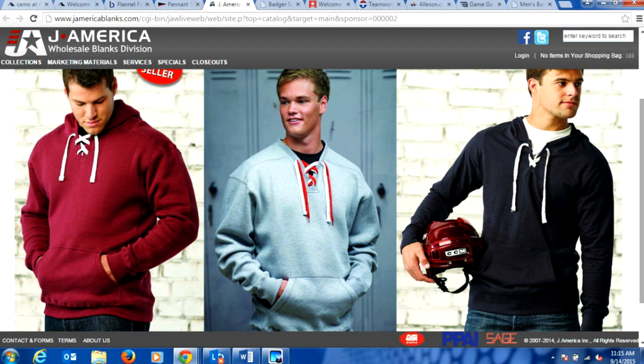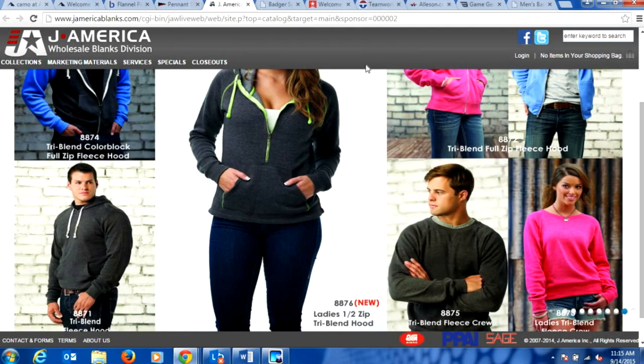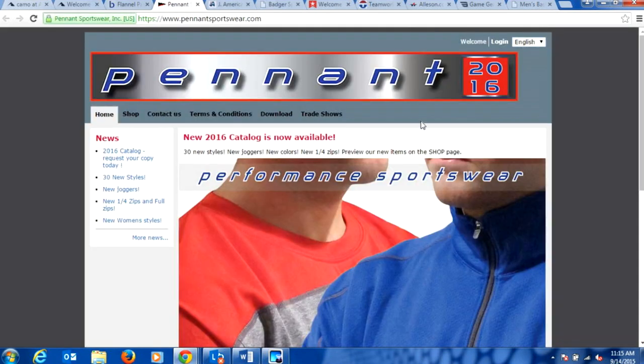Okay. Pennant Sportswear offers those also. And then we've recently seen one from Sanmar that has a gold glitter, and there's different styles from t-shirts to tank tops to hoodies like you're seeing on the J America site. So there's a lot of options for being able to personalize these sparkle t-shirts for spirit wear. Okay. So those are two of the hottest things in spirit wear.